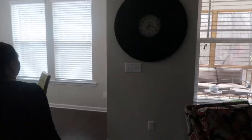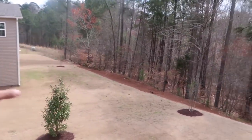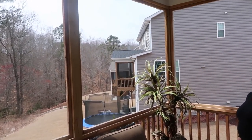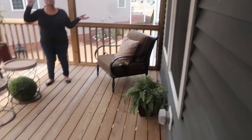So the deck is out the living room, like she was saying, of course. Nice size deck. I would like to have it screened in. The only thing is, it's not screened in. We would definitely have to screen this in. All right, y'all can see the house over there. This is a nice big area for entertaining. A lot of people can get out here. Maybe put a fan up there? Yeah, I was about to say that. Only thing I'll do is put a fan and have furniture.